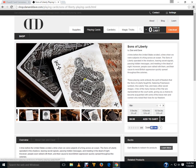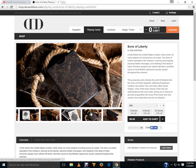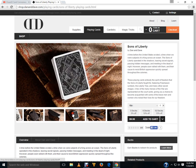It definitely looks like the court cards, judging by when I see the list compared to the other ones, they look like they're different. They're not repeating, although it could be the same. This could be the same as the King of Spades, and then King of Hearts and King of Diamonds could be the same. Like it could be just different court cards from black suits to red suits. I don't know, but it looks pretty good. And definitely check it out for sure.